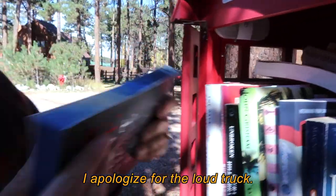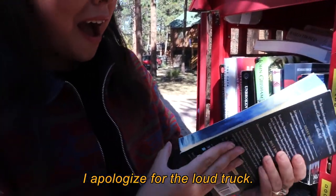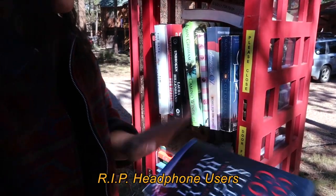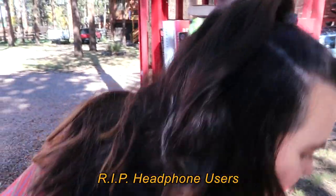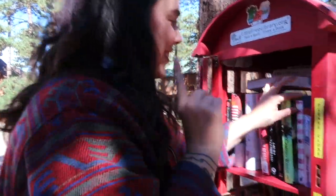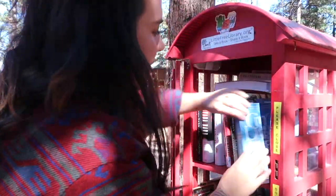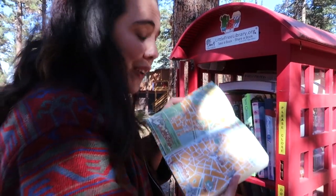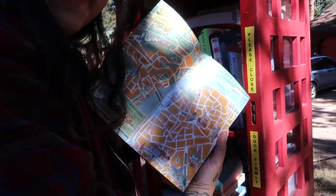Look at the spine on this. That's cute. I think somebody painted this. Okay, I'm getting it. I don't even know what this is about. Anybody saw my last Free Little Library video with the wasp? I think I'm gonna get this one because, you know, spooky season. Oh, that's freaking sick. This was a win.